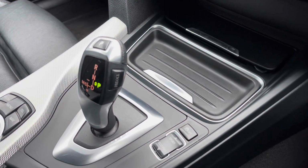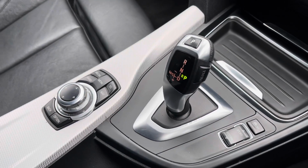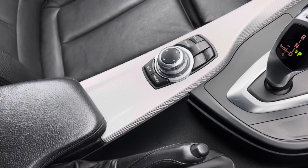And just below, you will find your drive performance controls, which does include your Eco Pro, your Comfort, your Sport and your Sport Plus, with of course your BMW controller just to your left hand side to operate your digital screen just above.